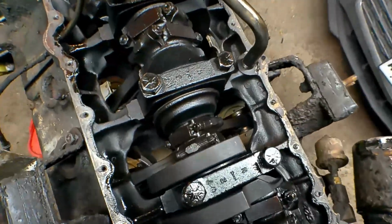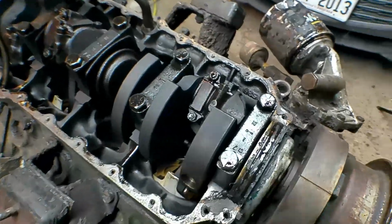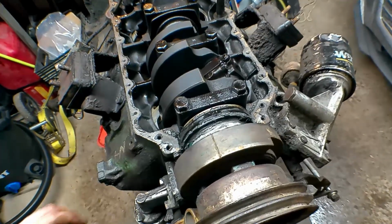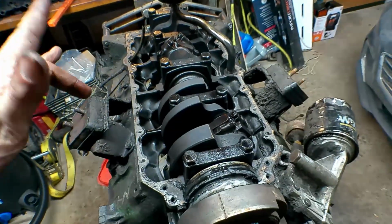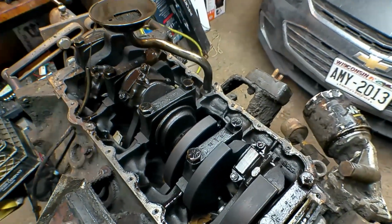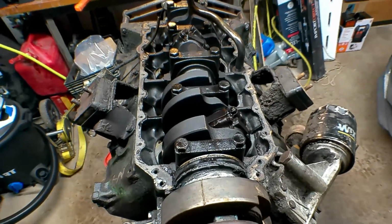Maybe all the pistons look good, nice and clean. Underside looks real good. I'm really happy with that. That's awesome. Judging by how much silicone or whatever they use to seal this up, I feel like it's going to be a bit trickier to get it sealed up again, but we'll get there.